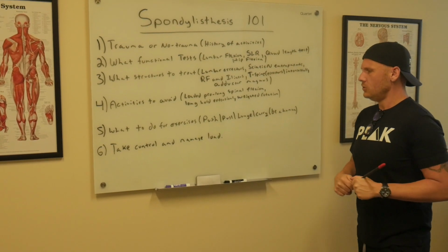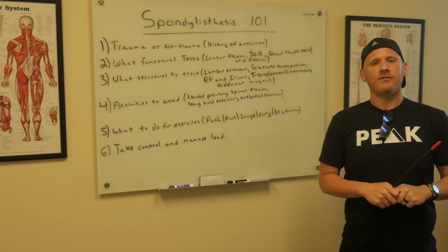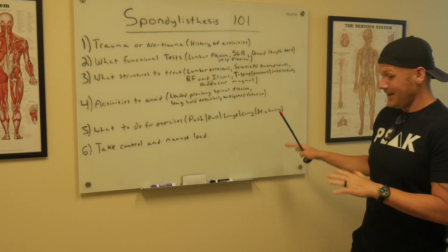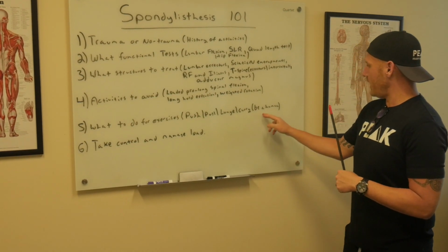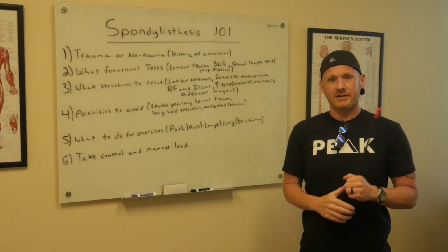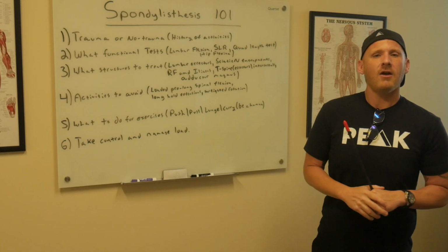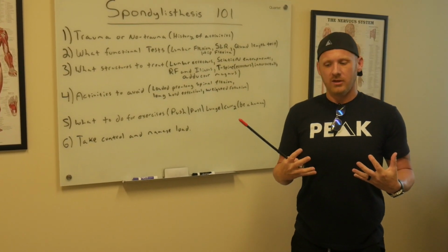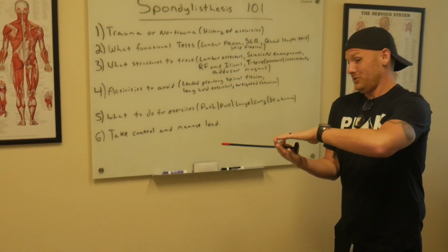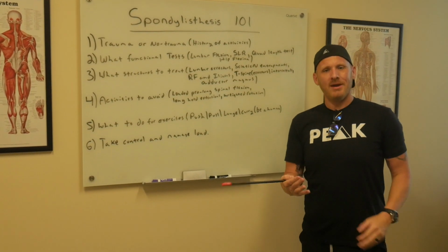So what to do for exercises? I don't prescribe a lot of corrective exercises because if you fix the tissue, you don't need to. You can go back in and just get functioning normal. And this is what I call my be a human exercise routine. You always want to have, when you're doing an exercise, some type of push, some type of pull, some type of lunge, and a type of carry. That keeps you in spine neutral, which is really good. I'm a huge component of the lunge as opposed to a squat or a deadlift because it keeps your spine very neutral and keeps you from putting more force and trauma into that area.